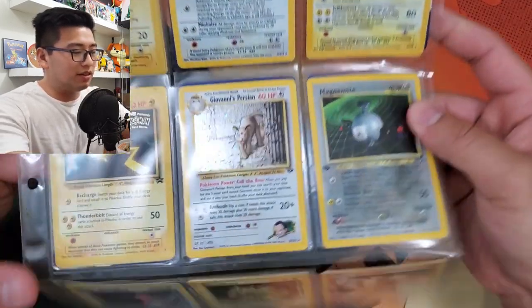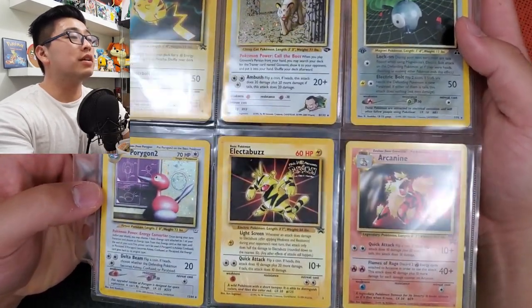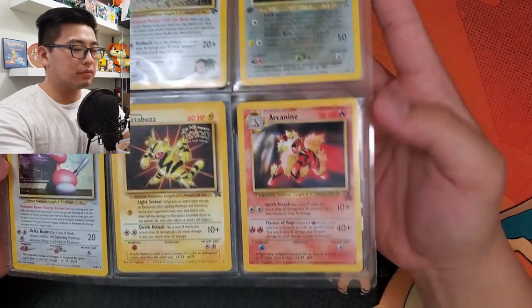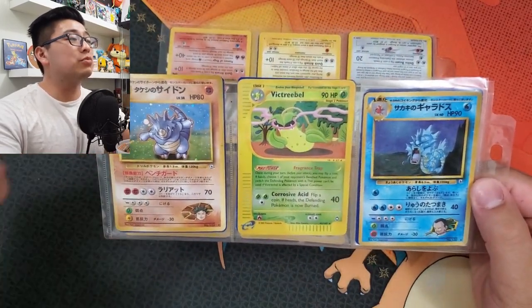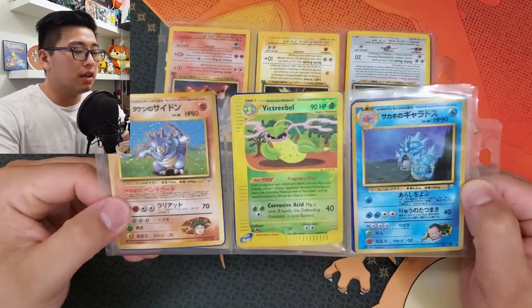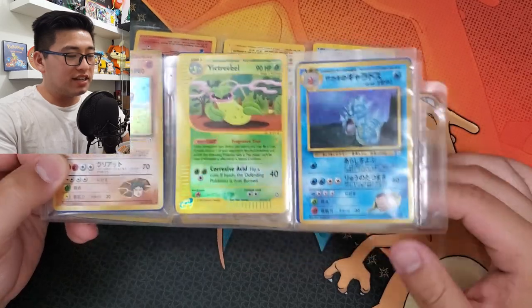Yeah, dude, I'm starting to add these to the collection. We got a Porygon 2. Electabuzz from the movie promo. RK9 promo card, Wizards of the Coast number 6. And on the back, we have a Japanese Brock's Rhydon. Okay, hopefully some of these cards are centered. Victory Bell, reverse holographic from the E-Series. Giovanni's Gyarados.